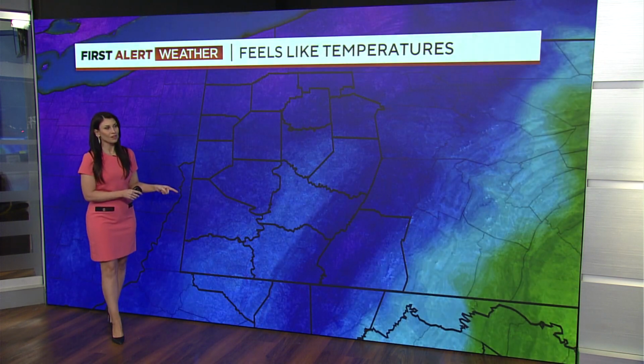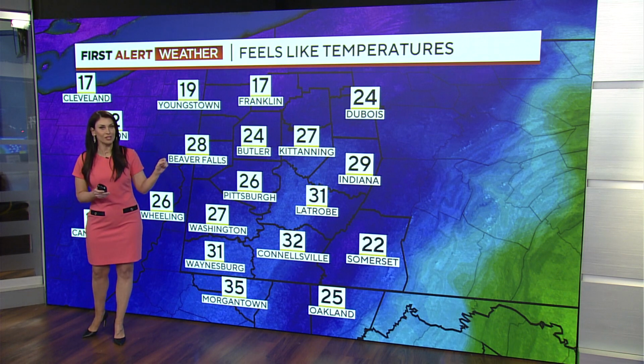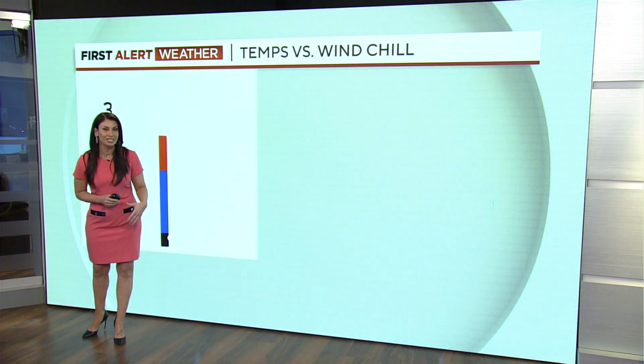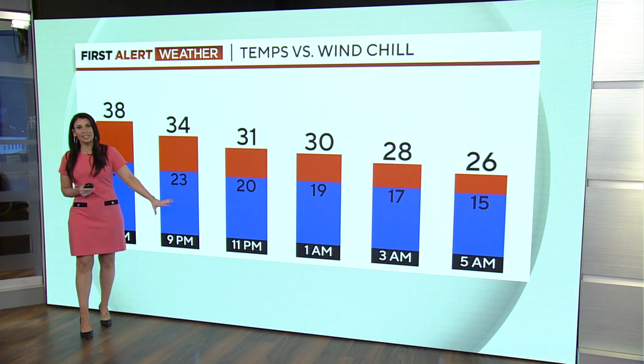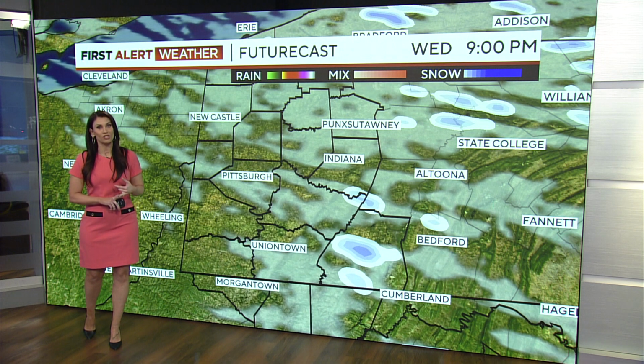So overnight, we still have some wind gusts picking up, and that's going to make it feel a lot colder right now. Just with those winds, 17 degrees is how it feels in Franklin, and we're not even seeing those mid-20s just yet. So could even have single-digit wind chills for places tomorrow morning waking up. So low temperatures drop to the mid-20s, even low 20s for some areas north, and single-digit wind chills and even wind chills in the teens.